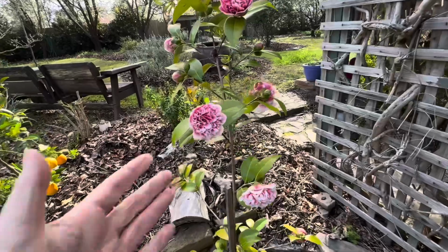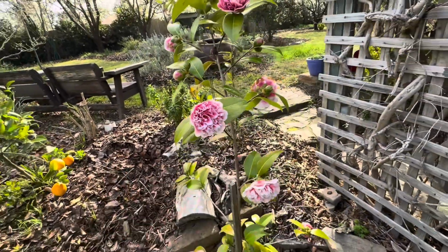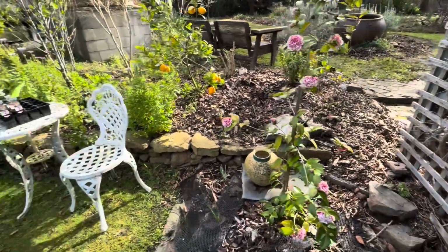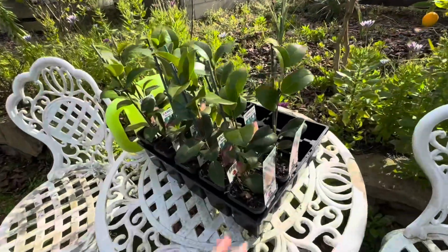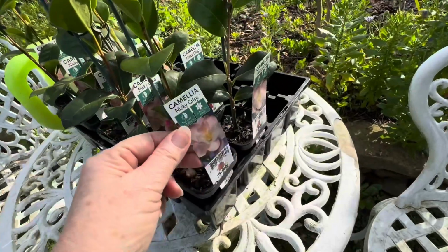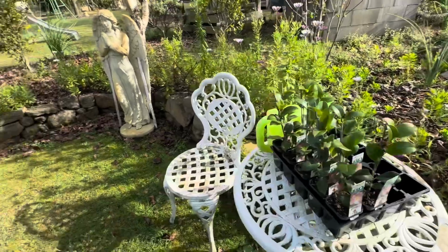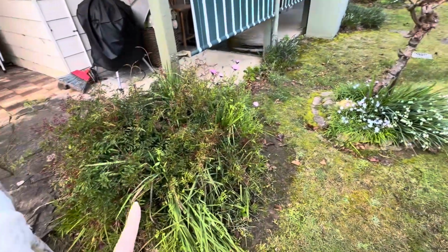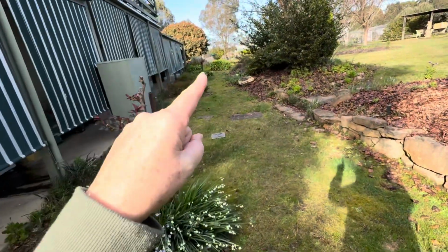Hello, Jack. You're going to be in the picture too. And this is volunteer camellia. Makes a pretty show here. And these are my new plantings. I've got 2, 4, 6, 8, 10 here of Nicky Crisp.